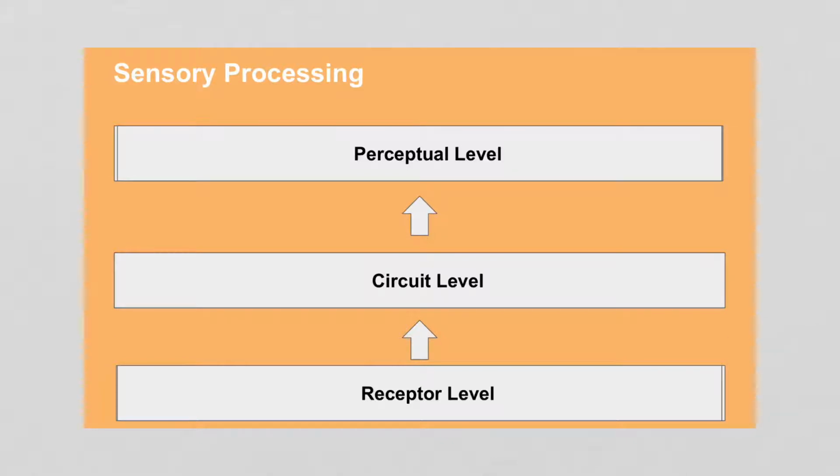When we're talking about perception, there's a bunch of different types of perception. So magnitude of a stimulus, spatial discrimination, where the stimulus is coming from, any kind of features of the stimulus, patterns, those types of things. So there's a lot that goes into that perceptual level. It's kind of merging all that information so you can make sense of it.